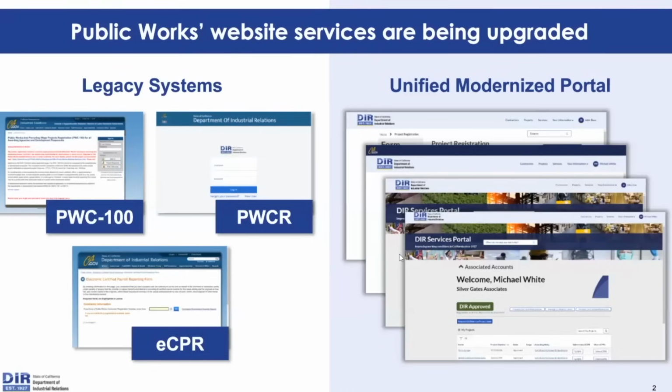The modernized project we undertook has brought about significant improvements to the online systems, making interactions with the Public Works program easier and more streamlined. We've launched the upgraded website services, and more features will become available with future updates. Now, let's take a look at some of the key enhancements and features that you can benefit from.